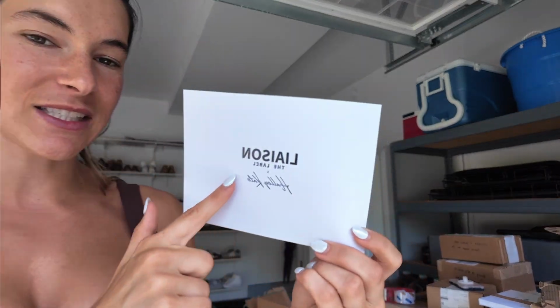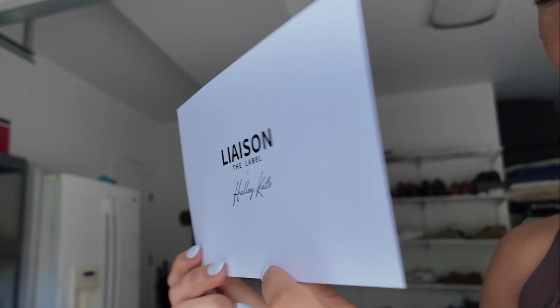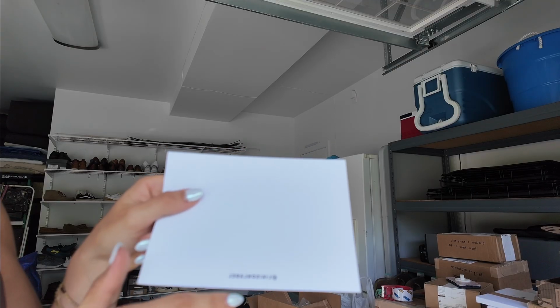We also got these little note cards made for Halley to write notes for all of her PR box recipients, including the giveaway winners. So they're super, super basic. We wanted it to be just very clean and simple. That's the collection's branding. The back just has our Instagram username.